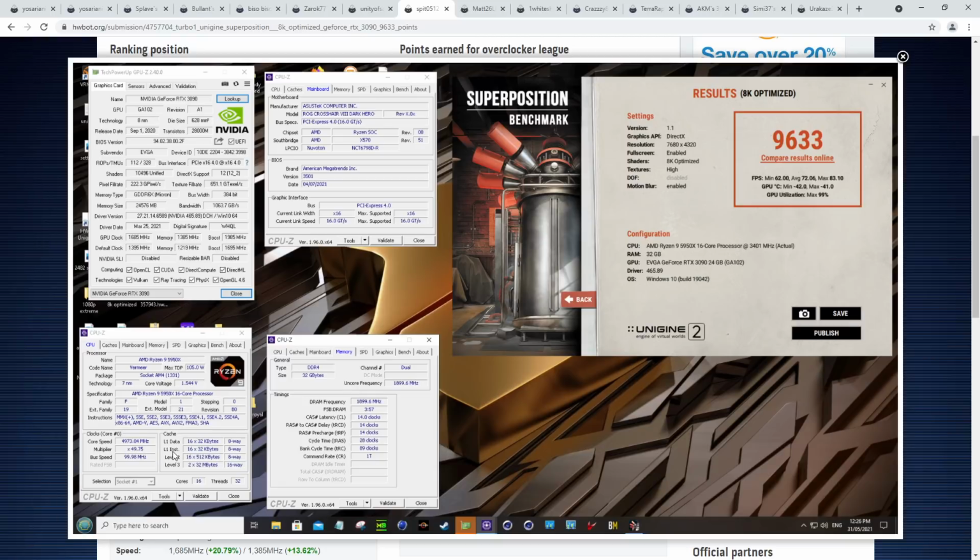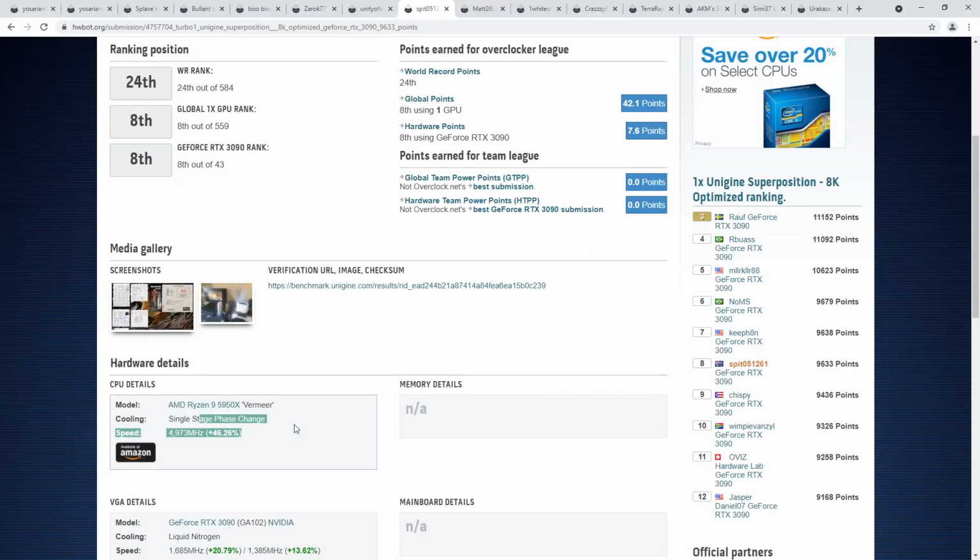5950X at just under 5 gigahertz, though. I'm not sure that for Superposition your CPU really matters that much, but still, that 5950X is going real fast. That's on phase change, of course. You're not hitting those kinds of clock speeds on water cooling unless the water cooling is heavily chilled and running more antifreeze than water in the loop.